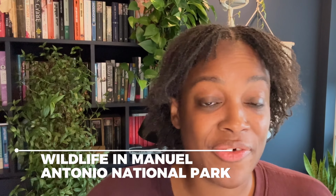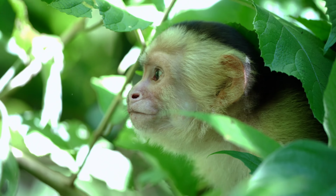The wildlife in Manuel Antonio is off the charts. I mean, even though it's such a small area, it is just absolutely stunning. There is no question about the fact that you are going to see wildlife when you're in the park. It is very much a given. The question is, which wildlife and what can you expect to see? There are a few highlights that you should definitely be keeping an eye out for.